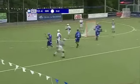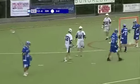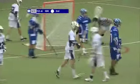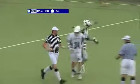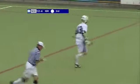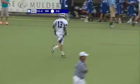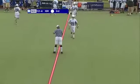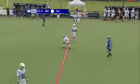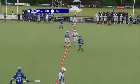Jesse Fair. It's either his 4th or 5th goal of the game. Super left-handed player, shows great balance and awareness, always dodges with his head up. He's got a couple of assists to go with his goals. So number 13 scores a 13th goal for Scotland. It's Scotland 13, Israel 4.